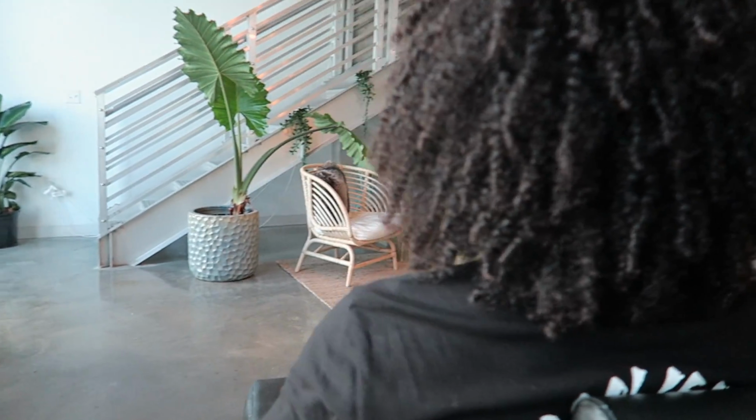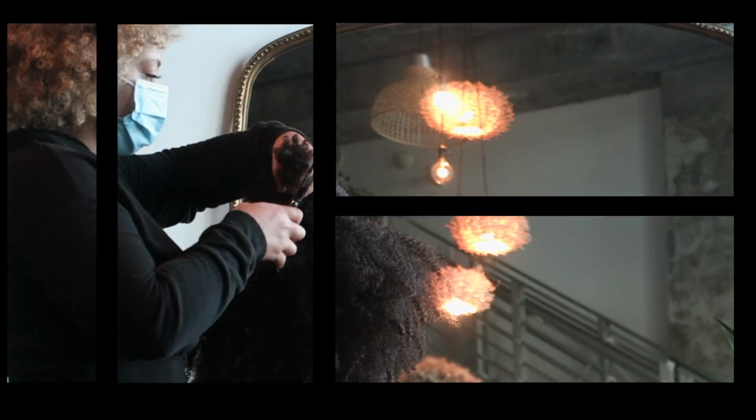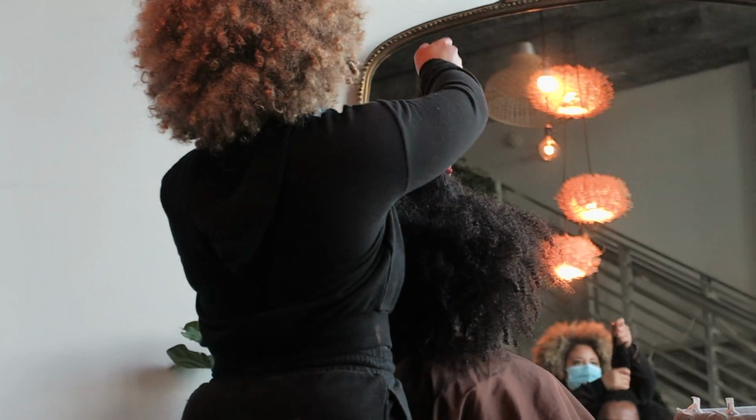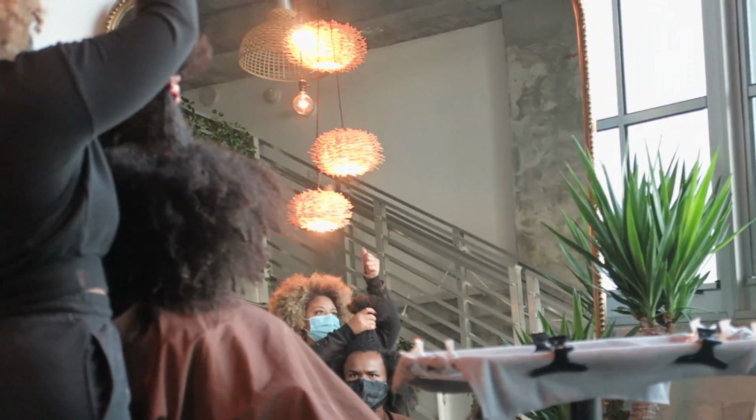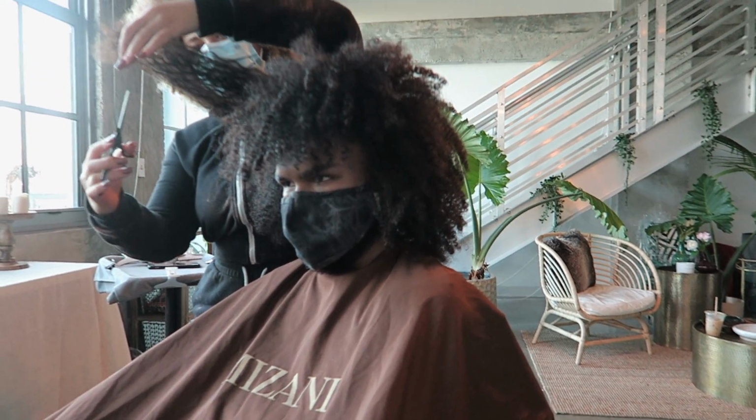Okay, so we're just gonna start like this. This is how I look before the cut. As you can see, my hair is past my shoulders. I'm gonna be getting rid of that today. So B Blondour, she starts by trimming my hair when it's dry. I'm used to wet trimming, but if it ain't broke, don't fix it.